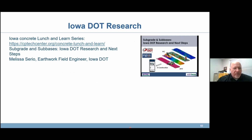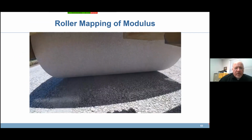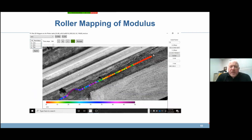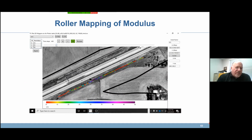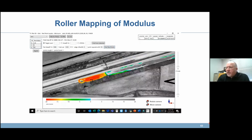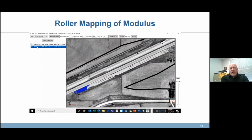The one other thing I'll finish up here, the DOT research, a couple slides from what the DOT is doing with intelligent compaction. Some of you may be aware of intelligent compaction. It gives you real-time data, a real-time reading of subgrade performance and subgrade stability, where you can identify where those values are, even if they're not readily apparent by the rutting that you would see with the smooth drum roller. But then you can go back and rework those areas and test them.